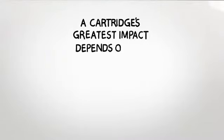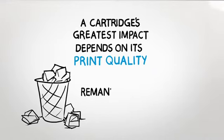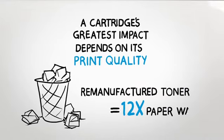It turns out a cartridge's greatest environmental impact depends on how well it prints. It all comes down to print quality. Reusing them results in poor, inconsistent print quality. That means reprints and paper waste.